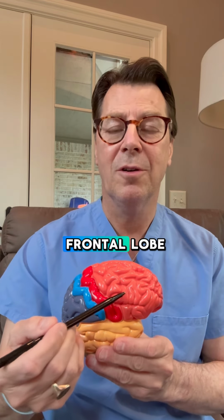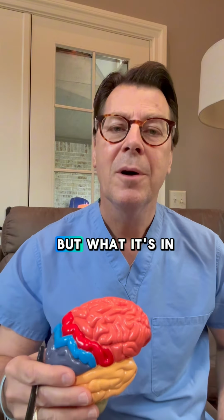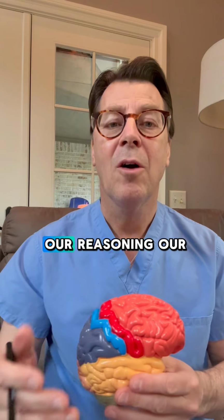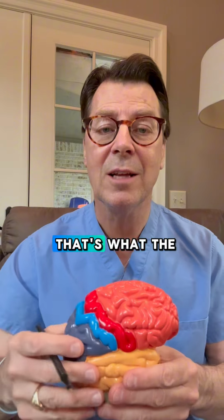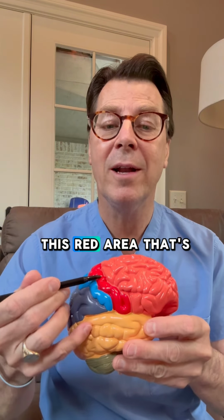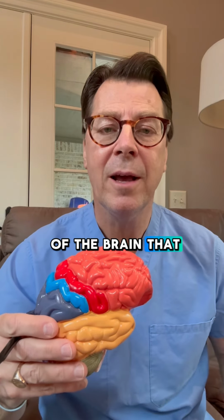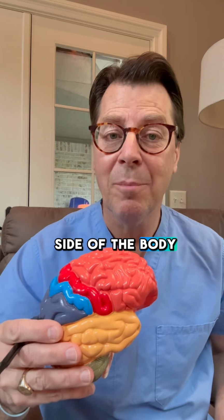Let's start with the frontal lobe. So the frontal lobe, obviously it's in the front part of the brain, but what it's in charge of is our executive functions. It's things like our reasoning, our decision making, making right and wrong decisions. That's what the frontal lobe does. And also in the back of the frontal lobe, this red area, that's called the motor cortex. And that's the part of the brain that controls our movement of our face, of our arm, of our leg on the opposite side of the body.